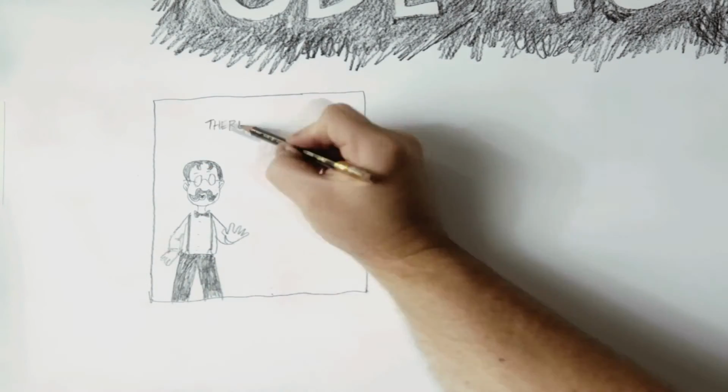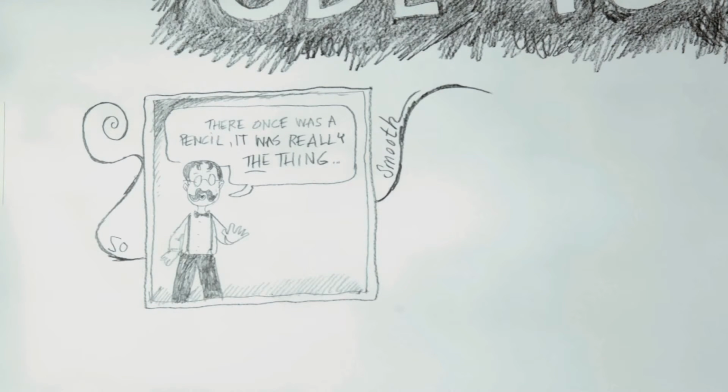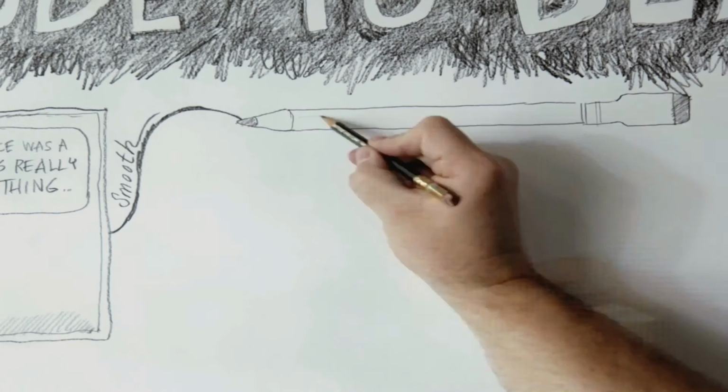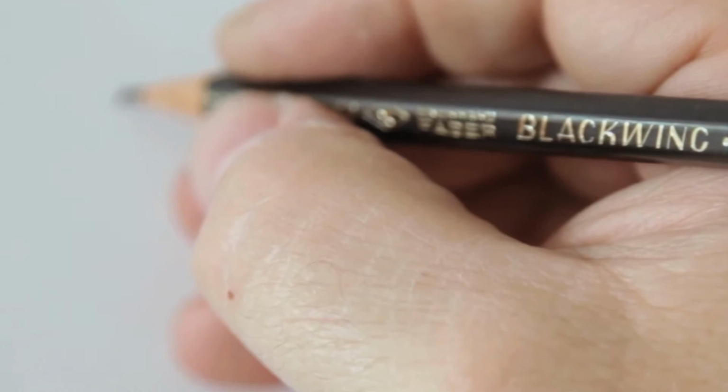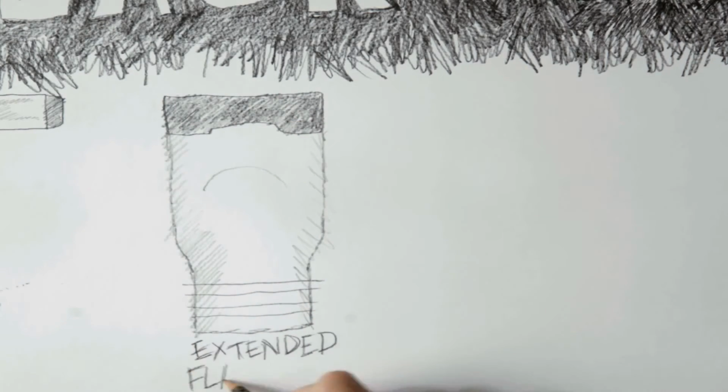There once was a pencil, it was really the thing, went by the name of Eberhard Faber Blackwing, produced a graphite line so smooth and clean, no pencil could rival its metallic lacquer sheen. In 1934, Eberhard Faber did patent this new type of pencil whose wingtip was blackened, but it was a little bit earlier before the Depression brought peril.